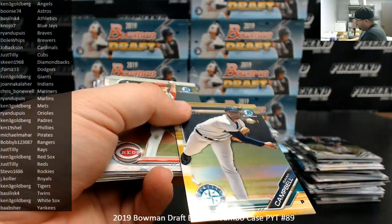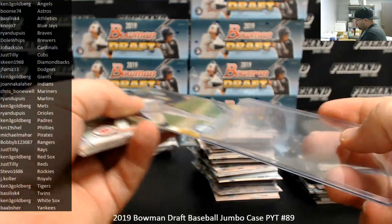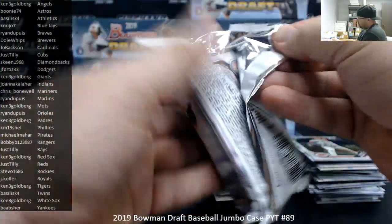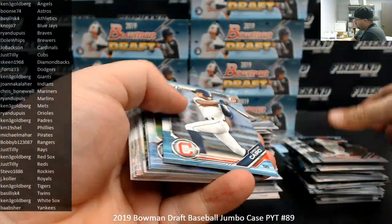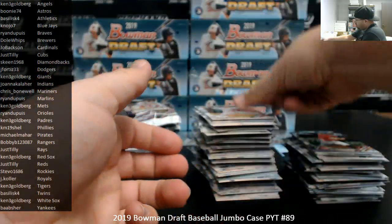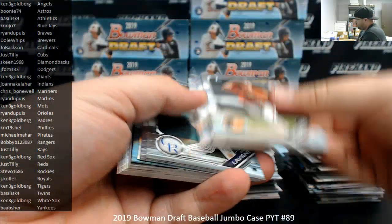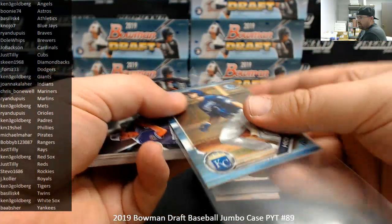Got a gold refractor to 50, Isaiah Campbell, Mariners. Mariners going to Chris Bonewell. Sky Blue Paper to 499, Christian Cairo, Indians. Sky Blue Refractor, Brewer Hicklin, Royals. One to Jay Collar.